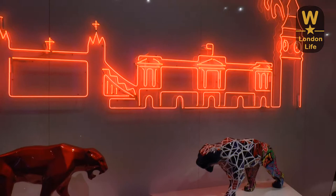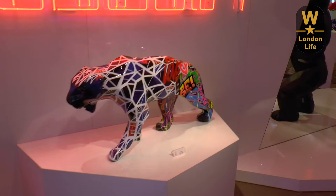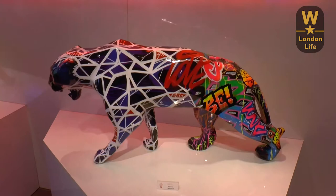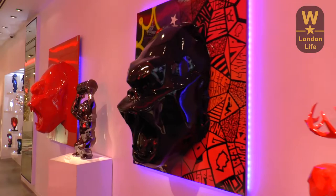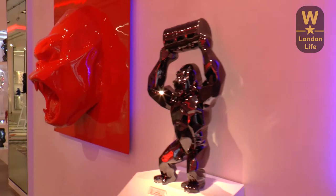The sculptures themselves are very bright, they're very colourful. They're very geometric in shape with almost street art, graffiti on them, which I love. And it's incredibly contemporary. I guess it could almost be called pop art as well. As you can see here, there are some wall panels with sculptures on them and neon lights behind. Absolutely beautiful. They really do illuminate a space and add a huge presence to it.